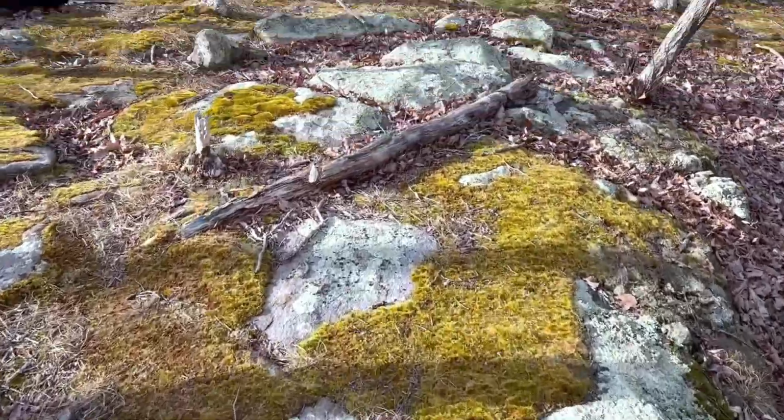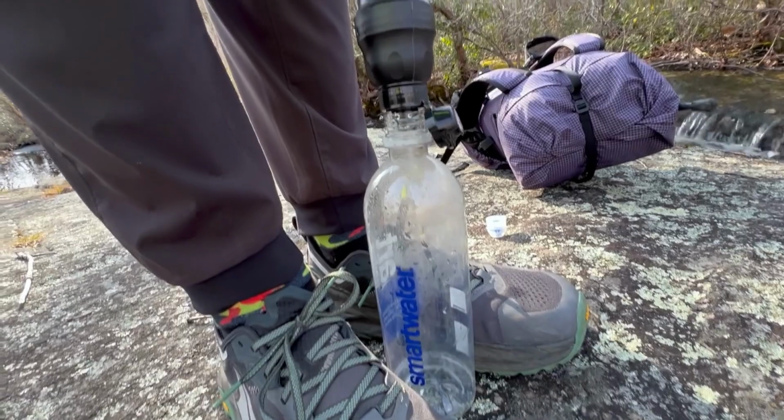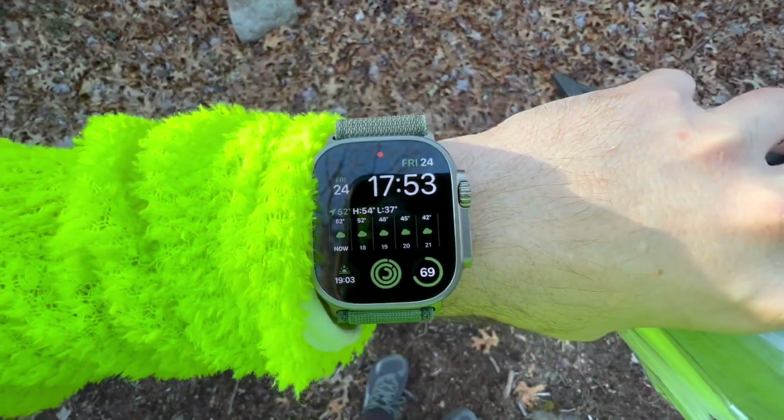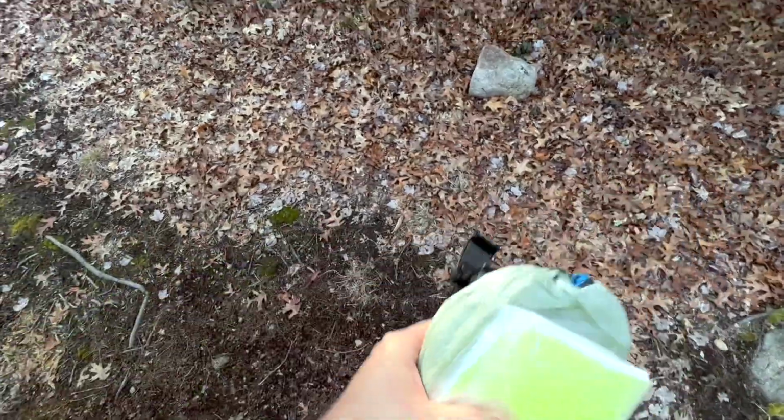Here's one. There's a bunch of them. Middle of March, these things are hatching already. So not bad. I'm at 69% battery after recording all day and using the GPS while hiking.